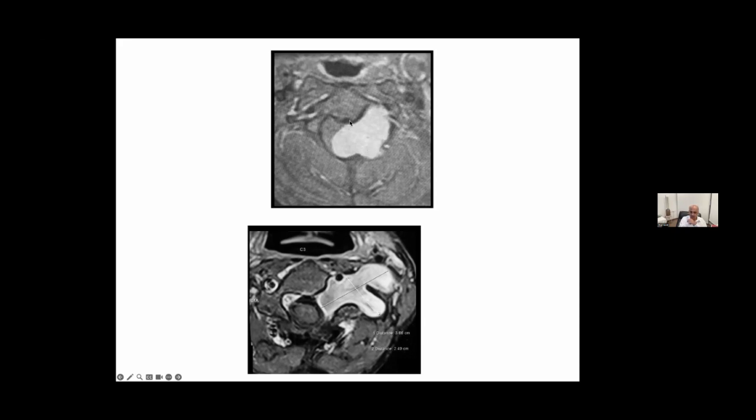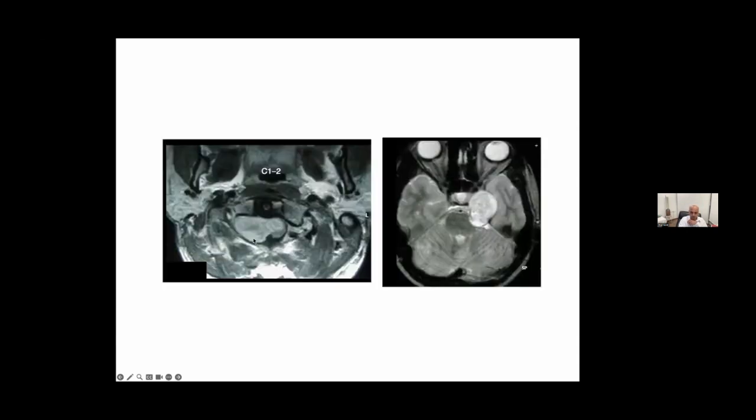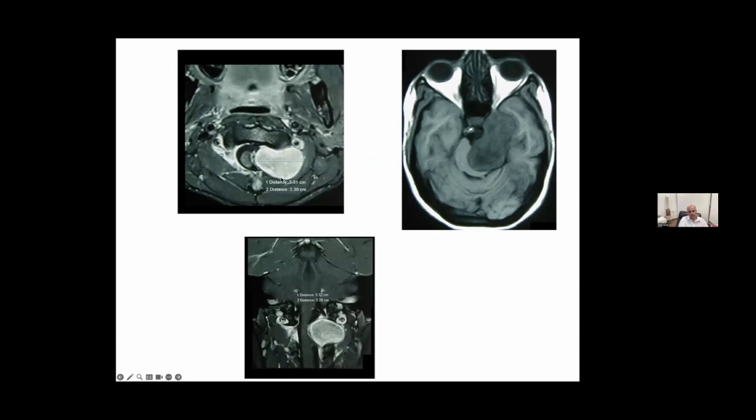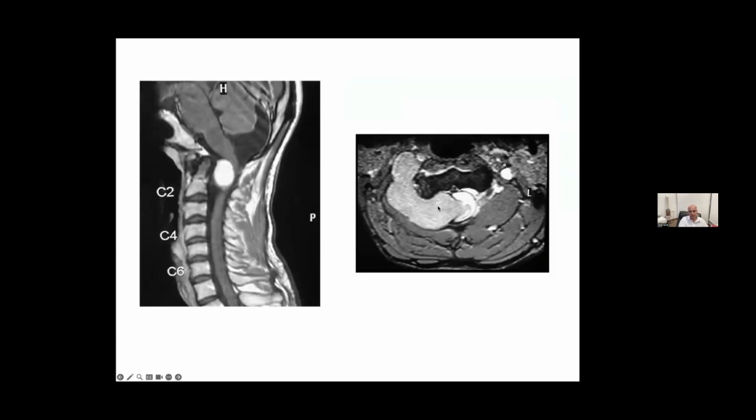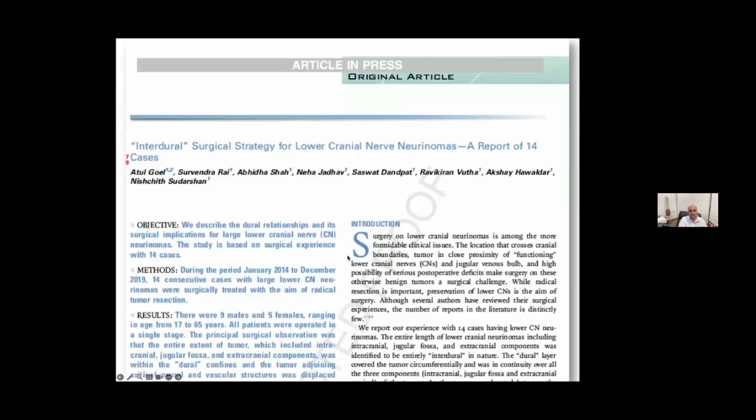Open the dura, work within the tumor, within the dura, and you can remove this tumor. Even the extraspinal part is within the dura. This was the first time in the literature we described that these tumors can be removed without any bone work, without any craniotomy, without any laminectomy. So this is a very straightforward tumor. Only open the dura, work within the tumor, and you can remove it in very, very quick time. Even the extracranial part is within the dura.